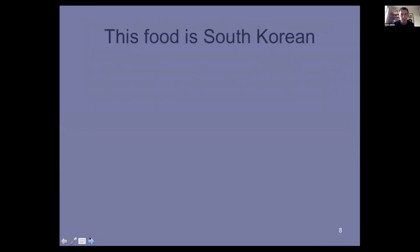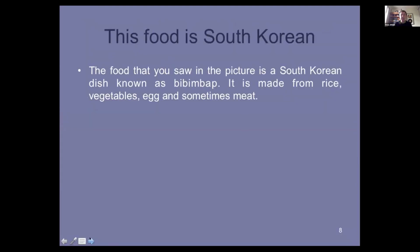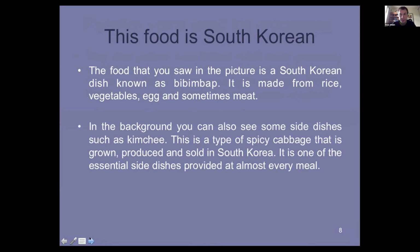Okay. Yeah, bibimbap. And it's a South Korean dish. It's made from rice, vegetables, egg, and sometimes meat as well. And in the background, you can also see some side dishes such as kimchi. Kimchi is a really spicy cabbage that you get in South Korea. So again, it's grown, produced, and sold in South Korea. And you get this with every meal in Korea.